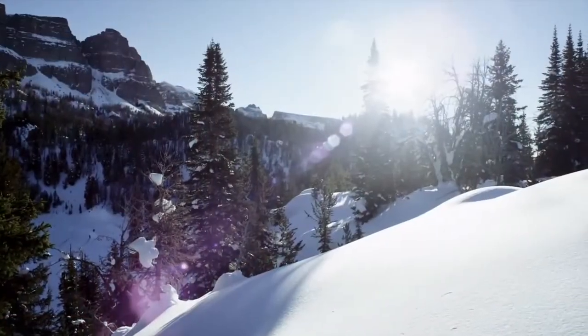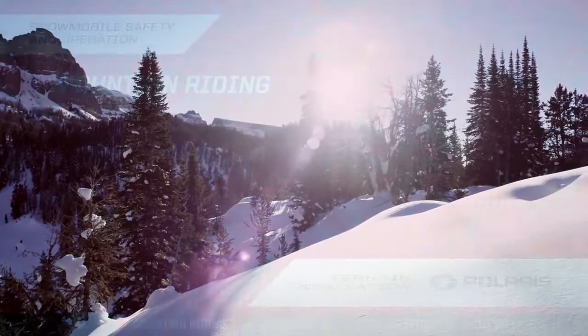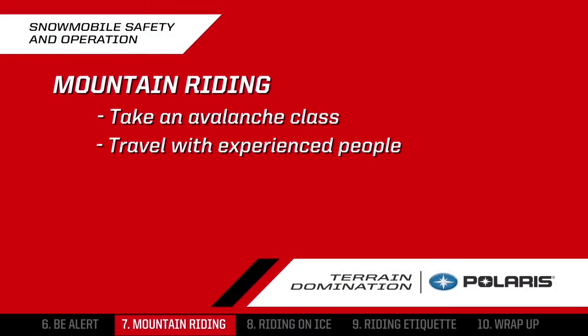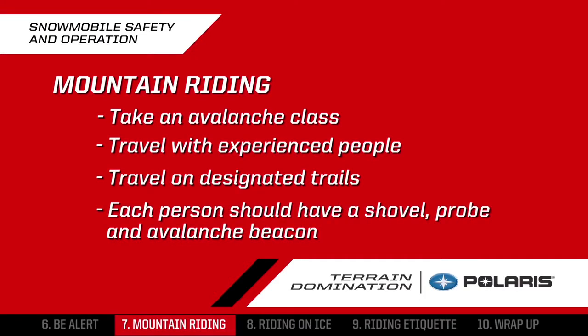Snowmobilers should always be properly trained and equipped before traveling in mountainous terrain. Riders should take an avalanche class, travel with experienced people, travel on designated trails whenever possible, and make sure each person you're riding with is equipped with a shovel, probe, and avalanche beacon.